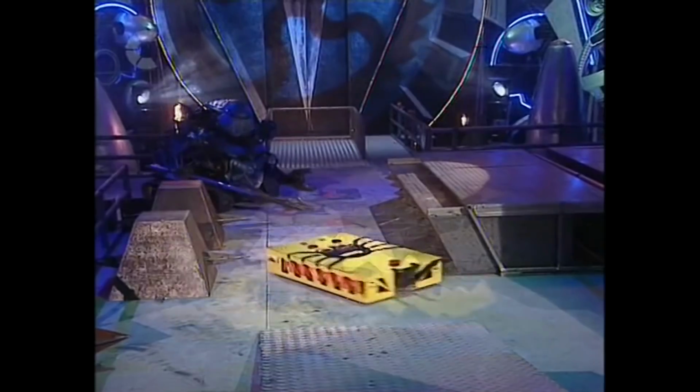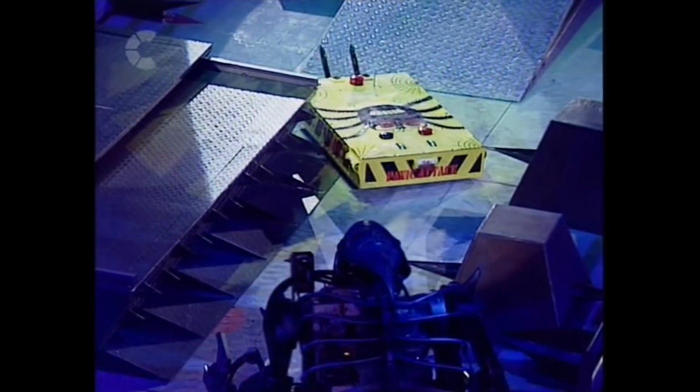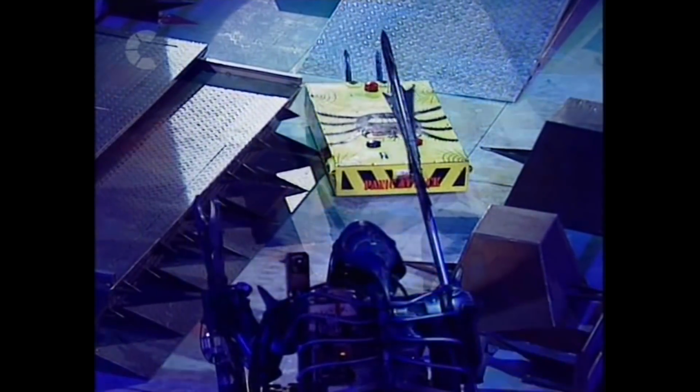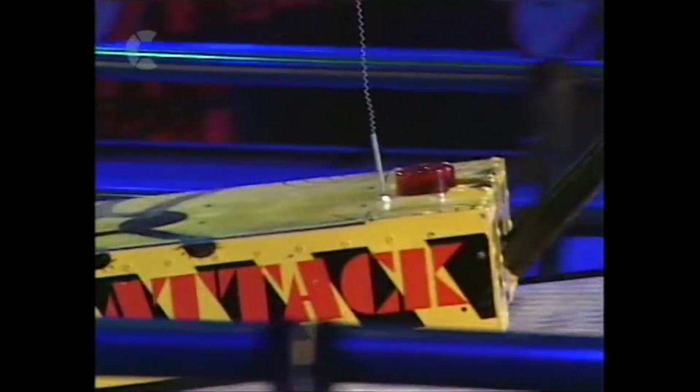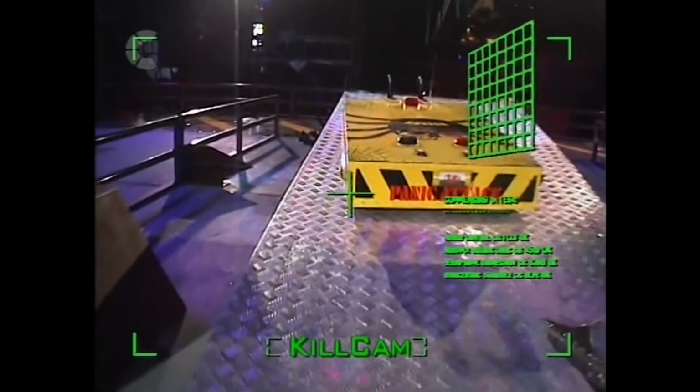The ram rig just in front of the seesaw. So Kilolot there at the top of the picture. Panic Attack nervy as the ram rig squeezes in. But now, onto the seesaw. Has it got enough power? Kilolot coming in, but holding the seesaw down! Oh, that's demonic! And that's Evil Knievel from Panic Attack!